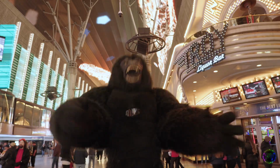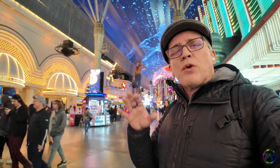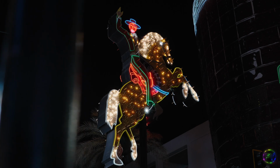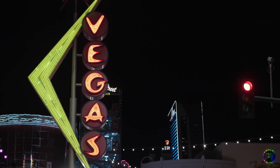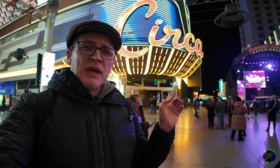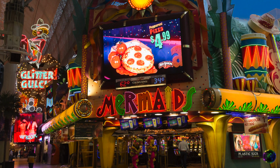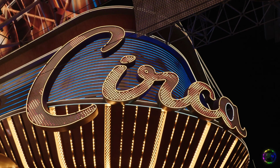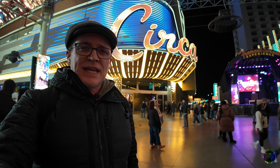If you want weird, wacky, and lots of personality, come to Fremont Street. If you want to see classic neon and Las Vegas lights, this is the place to do it. All of the signs down here are historically protected. It's one of the few places in Vegas where we've preserved a little bit of our old history. This space used to be occupied by the Las Vegas Club, Hotel and Casino, Mermaids Casino, and a gentleman's club called Glitter Gulch. They demolished all of those properties in order to build Circa, which, by the way, is one of the coolest properties in downtown.